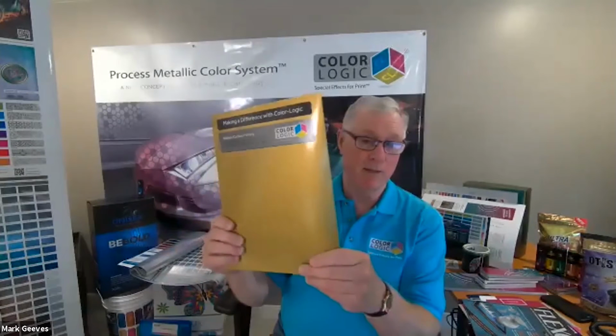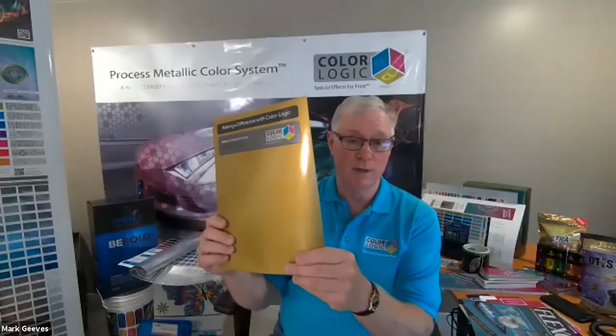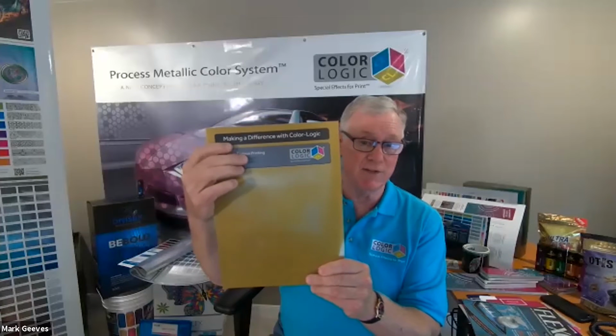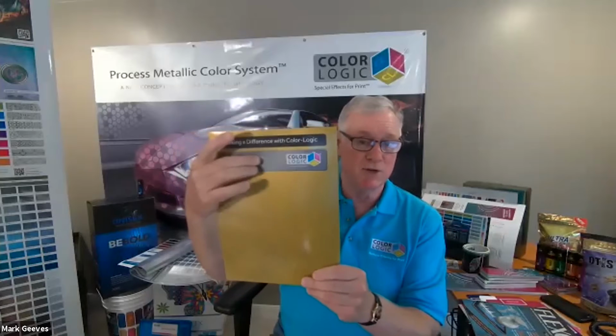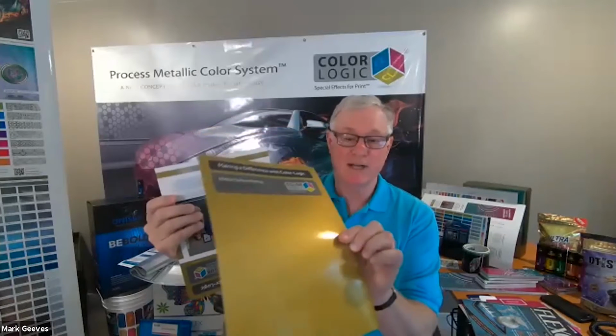So anyway, this is an envelope. Again, silver ink, beautiful gold. And what this company does a great job of is finishing. The coatings that these people use, you can't feel this, but it's a great coating. That's their envelope.